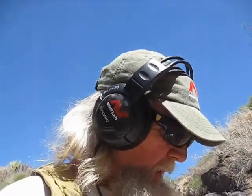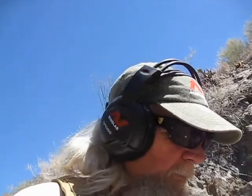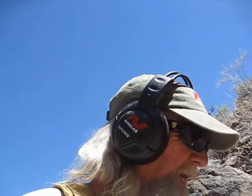So we're going to work our way back down this wash toward the buggy. Probably call it a day. It's getting pretty darn hot. I'm satisfied I didn't leave anything in here to speak of. I worked it pretty hard. I just want folks to understand that just because you have a metal detector doesn't mean you're automatically going to go out and find gold. It can be a difficult process and a lot of work.